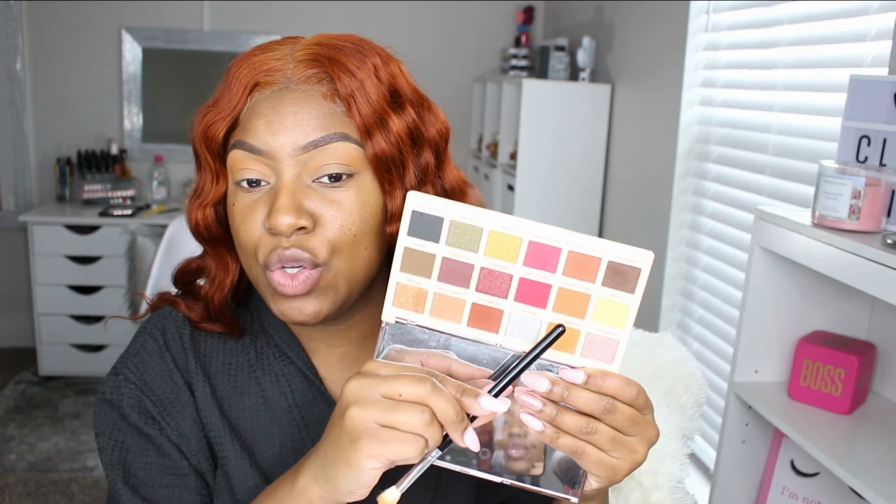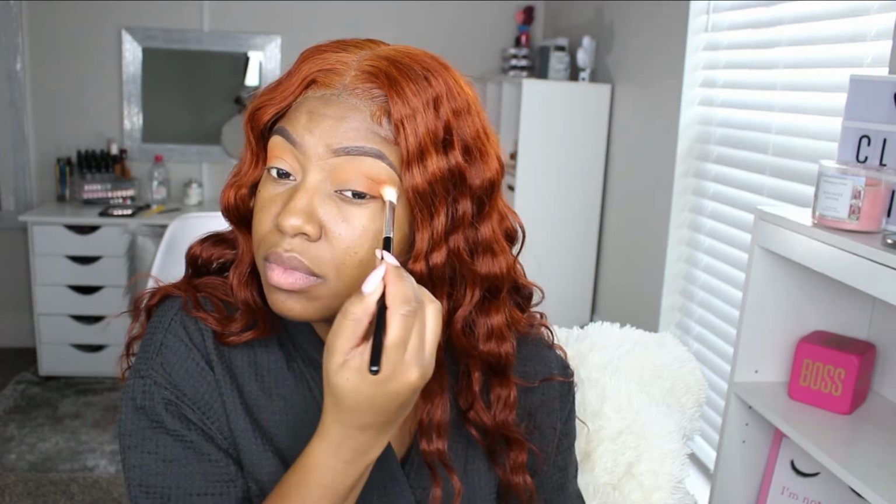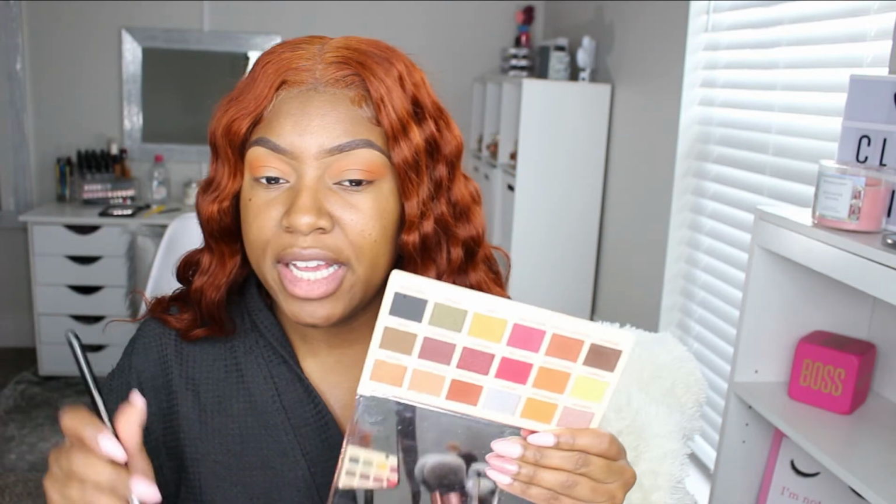Okay? So the next shade I'm going into is Sweet and Sour, which is in the same orange family. It's just a little bit darker. So the next shade I'm going into is this shade right here, which is called Chocolate Orange. So now I'm going to go ahead and dip into this shade, which is called Cheesecake. Girl, I'm already hungry, and this eyeshadow palette is not making it any better. Okay, so that is exactly what I wanted on the eyes.